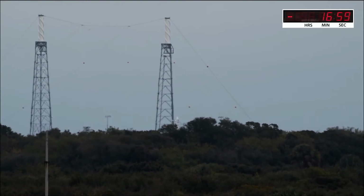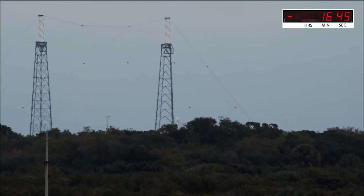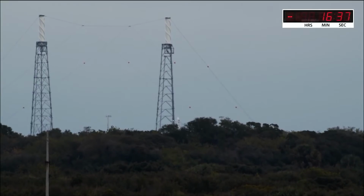Now T-minus 17 minutes and counting. Again, you're looking at a live view of Space Launch Complex 46 at Cape Canaveral Space Force Station. Astra's Rocket 3.3 launch vehicle is visible just to the right of that large tower in the center of your view. That large tower, along with one on the left side of the view, are lightning protection masts. Those help ensure the rocket is not damaged by lightning while it's on the launch pad.